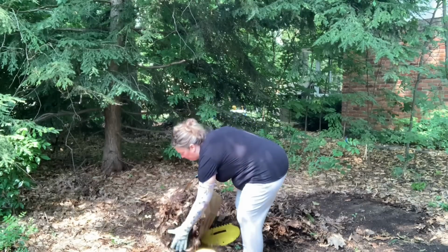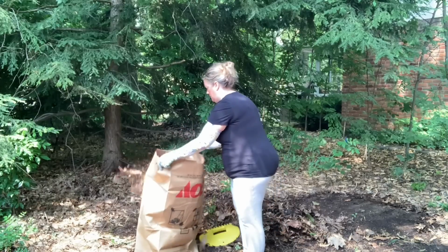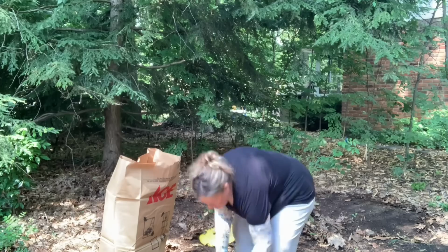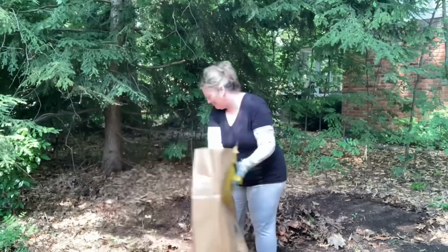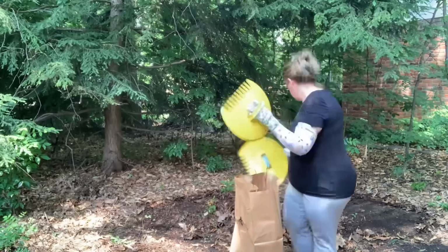Dang it. Should have brought my holder out. I hate that when that happens on the first pile of leaves. I got that handy dandy holder that somebody suggested to me and I forgot to bring it out.